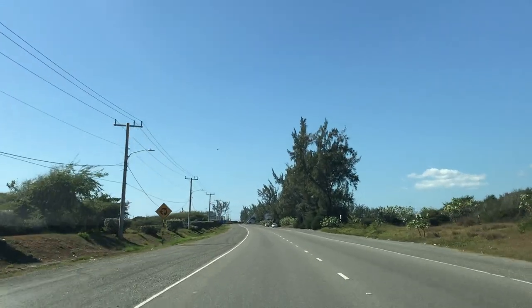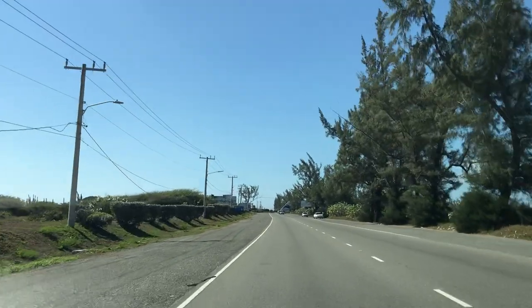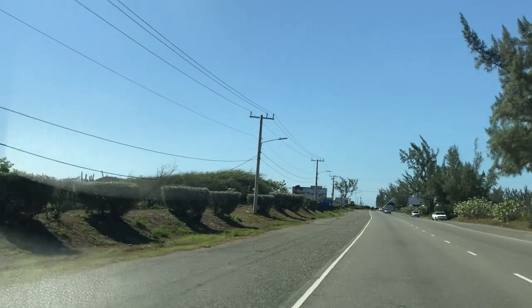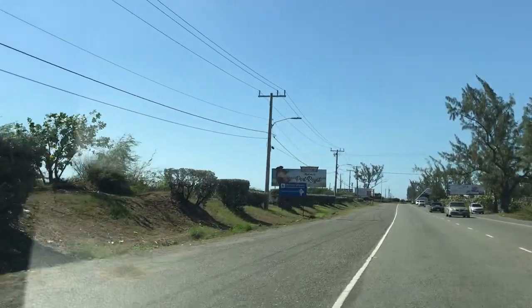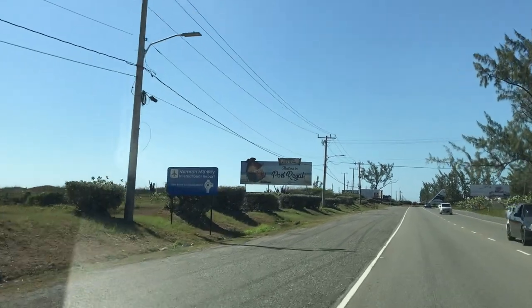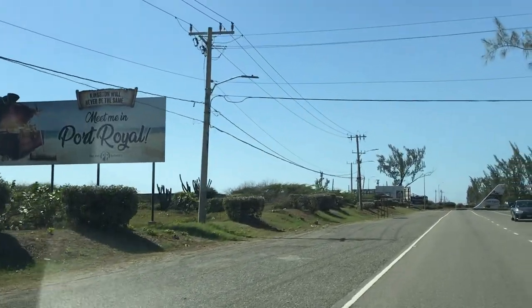So we're coming up towards the airport now. Welcome to Port Royal. Oh yeah, there's a Port Royal sign. "Meet me in Port Royal," it says. Let's see if I can find a piece of that.